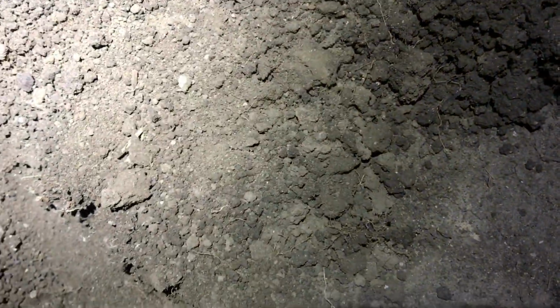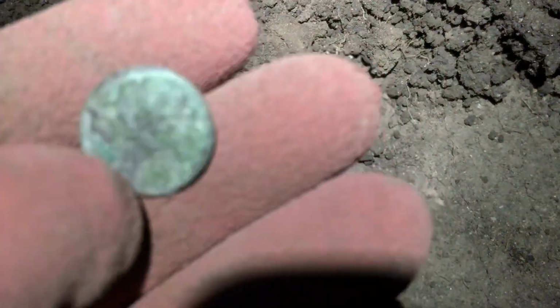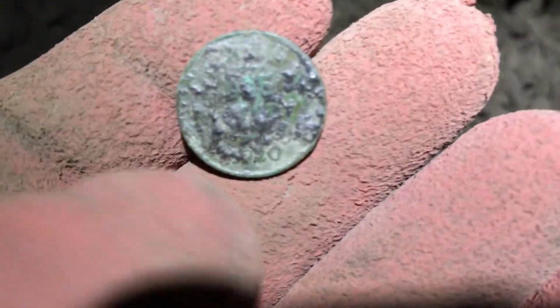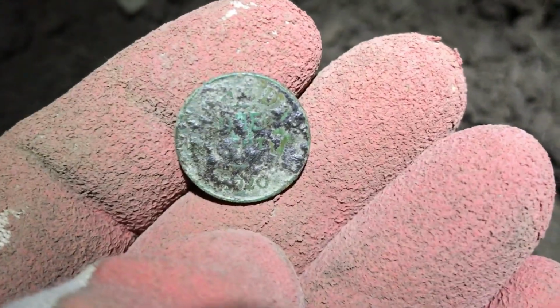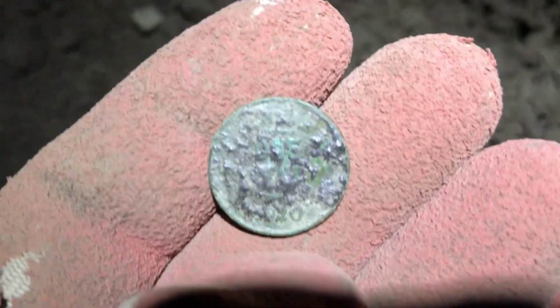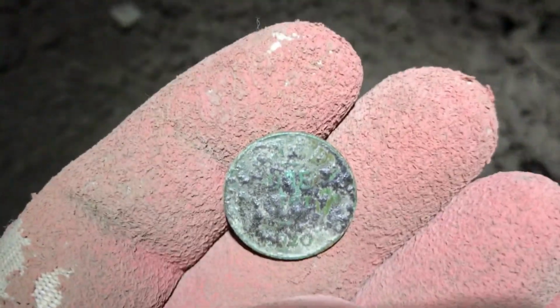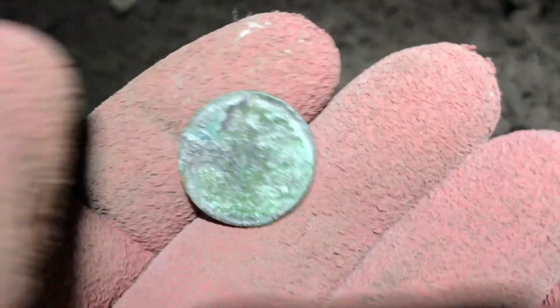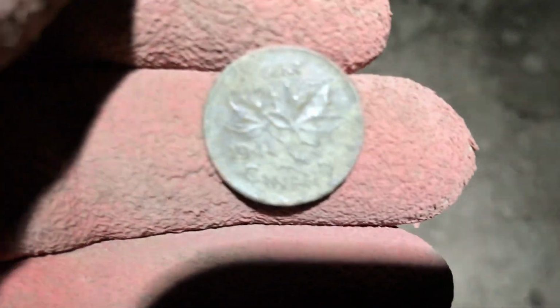Alright guys, we had barely a hint of a mid-20s in here, and it was deeper down. It's really, really crusty, but I can make out a KG5 small cent, and we got 1920. I dry brushed it quite a bit. Maybe it just needs some wet brushing, because that other KG5 the other night actually cleaned up pretty nice after wet brushing it. All right, hopefully. Well, also in the hole, we had a KG6. 1941. Oh, maybe there's more.